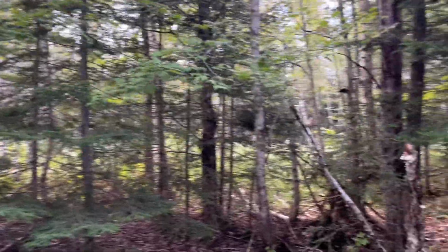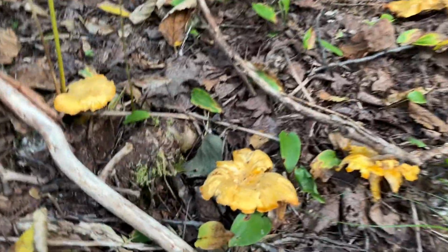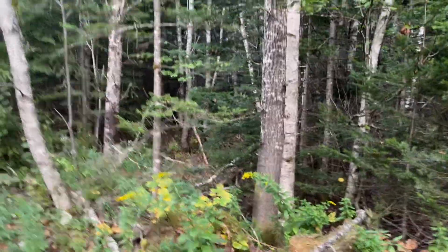Back to the trail. This big old patch of chanterelles they walked through. Not big, but I didn't even see them on the way in. They were very well disguised among the leaves. Past prime, but still interesting.